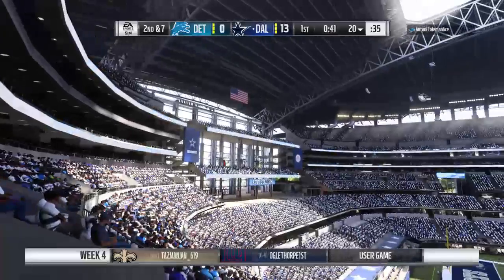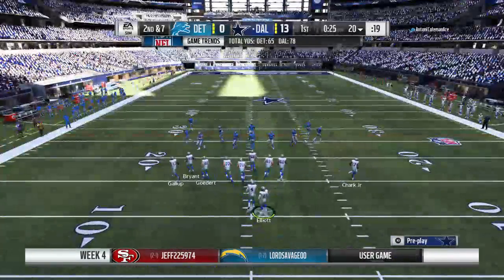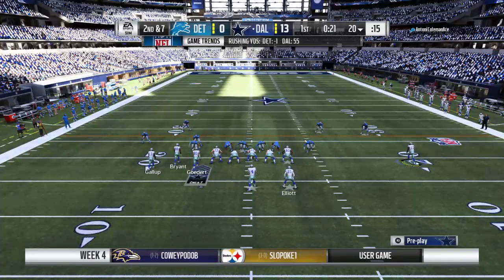They try to quick hitter inside, but that one was swallowed up because what they're hoping, those big defensive linemen will take the bait and move laterally and open up a crease that they can run through. Didn't happen on that play.